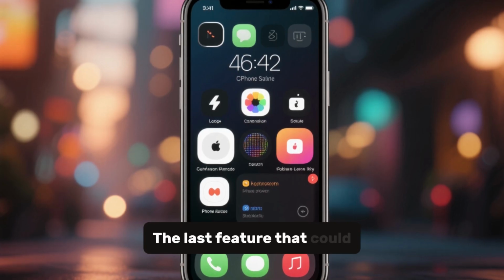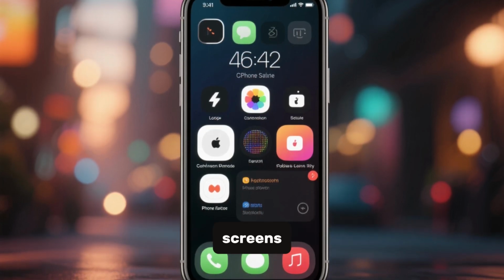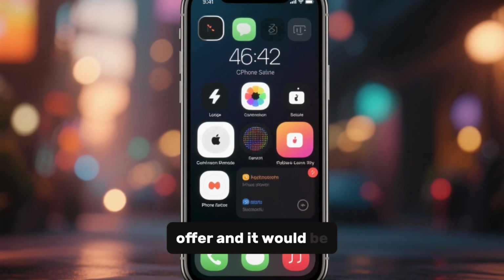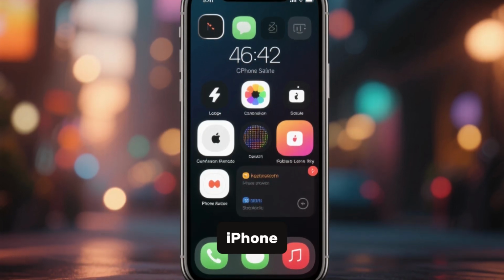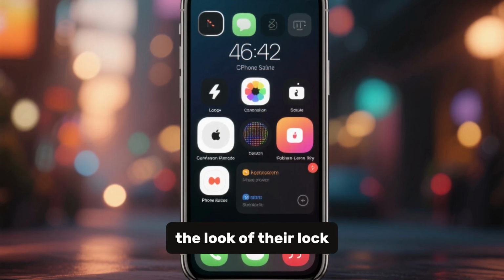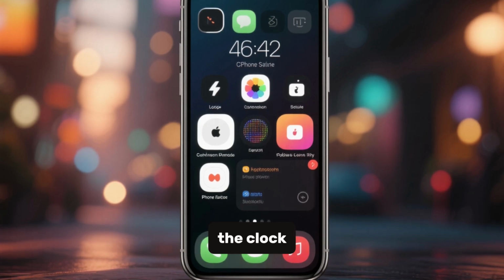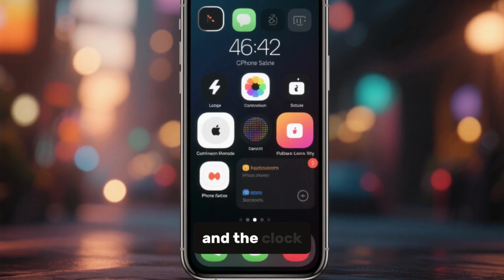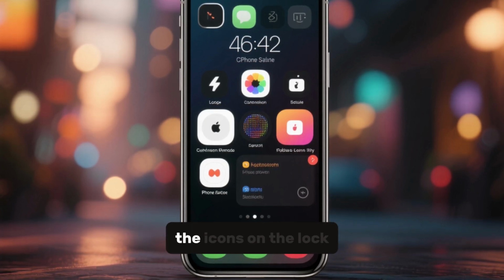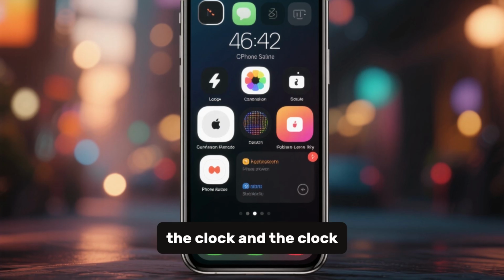The last feature that could make its way to the iPhone 16 is customizable lock screens. This is something that a lot of Android phones already offer, and it would be a great addition to the iPhone. With this feature, users would be able to fully customize the look of their lock screen, including the clock, the font and color of the clock, the background, and the icons on the lock screen.